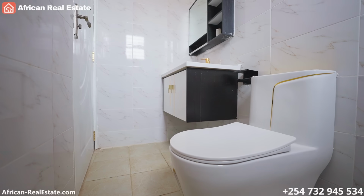The closet goes almost floor to ceiling. Quality is very nice. Partitioning has been done very well, and the window is giving you a ton of natural light. I'll take you upstairs.